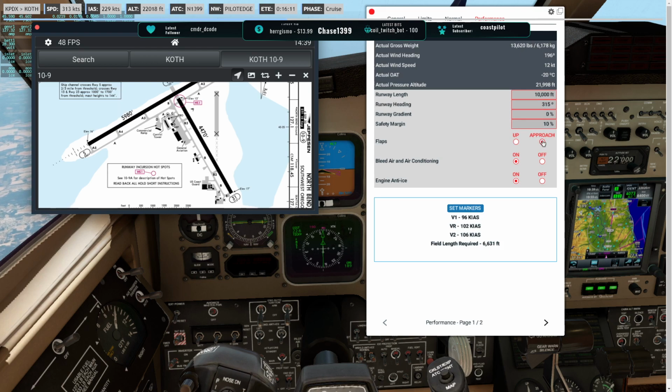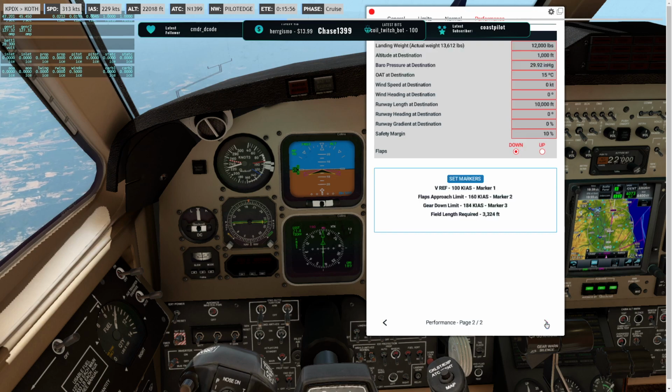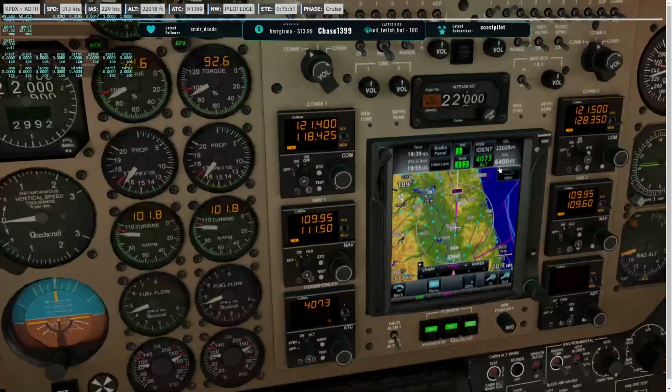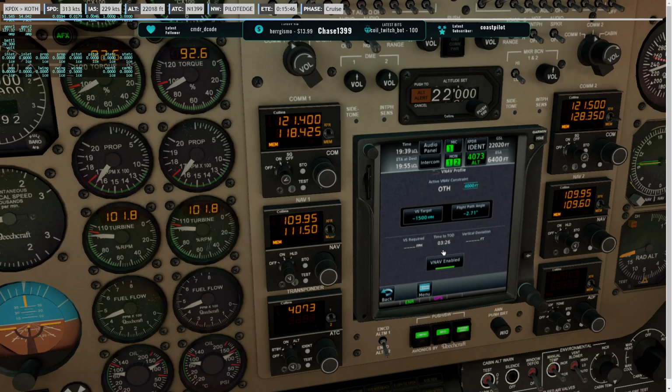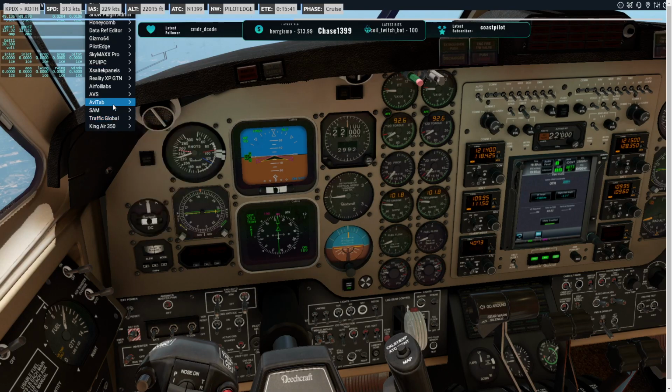And flaps will be approach. Bleed air on, engine ice will be off. Set the markers. Oh, that's the wrong one. That was takeoff. Dagnabbit. Alright, let me come back to that. Let me see where I'm at. We got 3 minutes, so I can probably try it again.